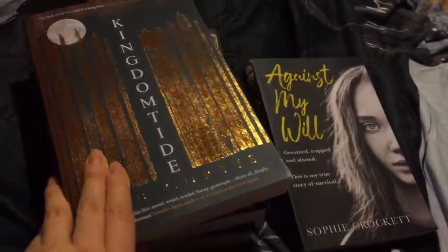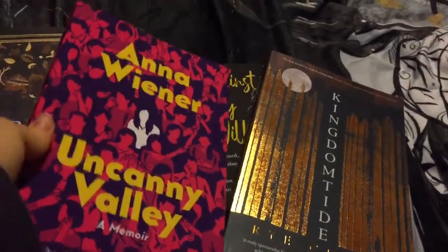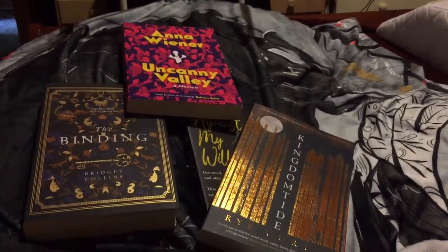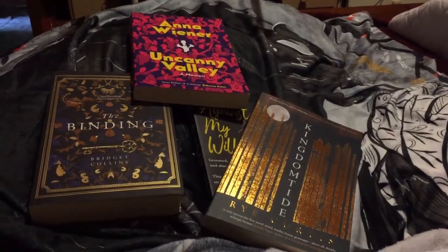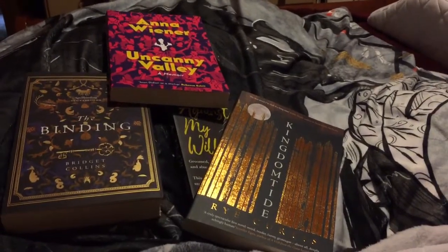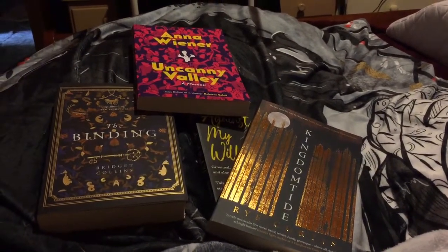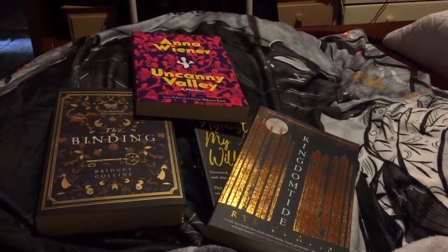Thank you very much to Harpercollins Australia for providing me with these in exchange for a review. I really, really appreciate it. I'm so happy to have these. Yeah, I really hope you've enjoyed this bit of, I guess, showing of these books. And yeah, I just wanted to share them. I'm not doing this to brag or any of that by any means. I just wanted to share with you what I've got to review upcoming.